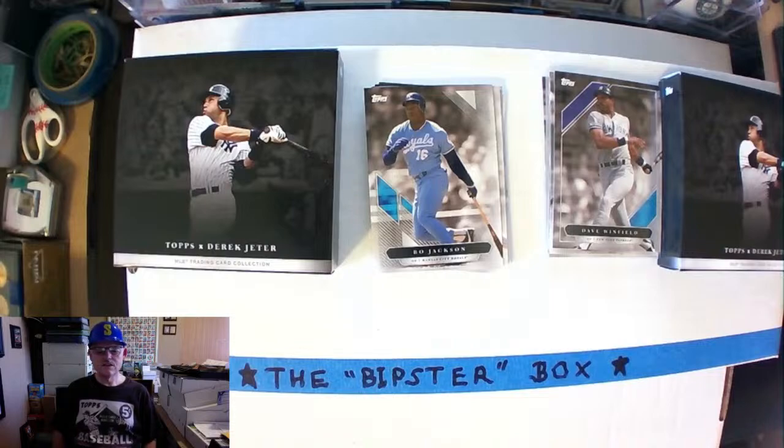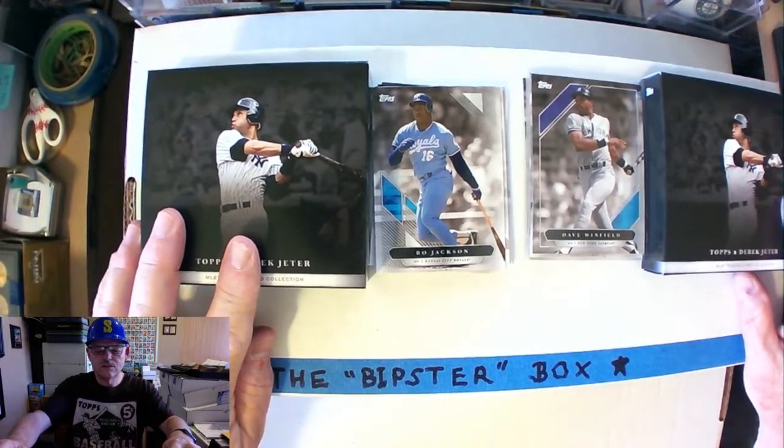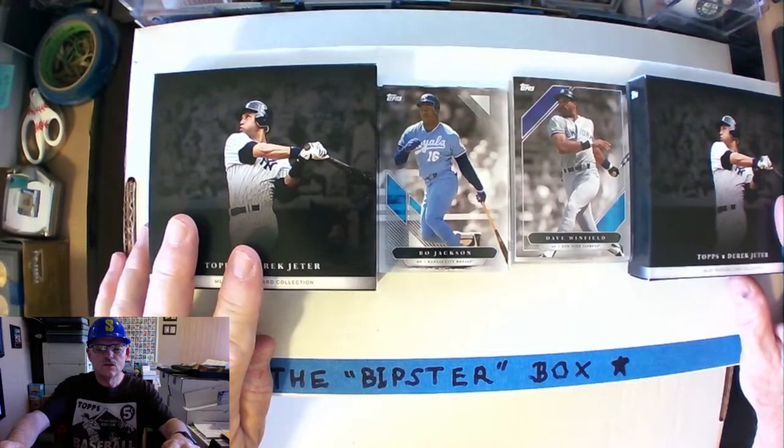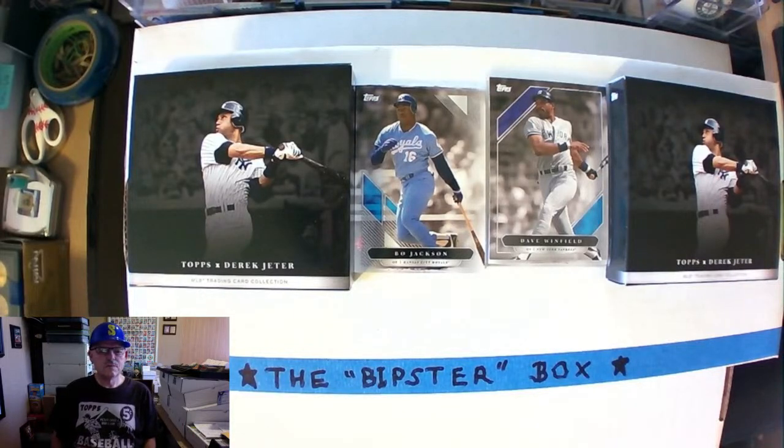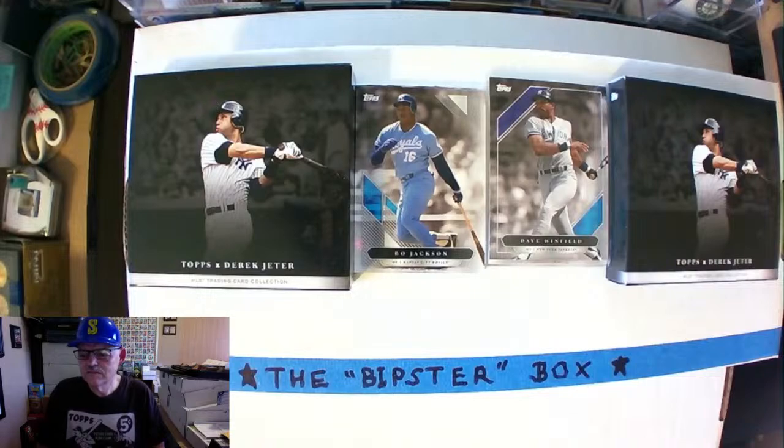So other than that, I think that's about it for today. I will leave you on this party note with the Derek Jeter Topps X Derek Jeter product there. I wish Topps X would, if they went with Ken Griffey Jr., I would probably buy a bunch of those boxes, that's for sure. Are you listening, Topps X? But yeah, so I appreciate that, Mickey. Appreciate sending that to me.